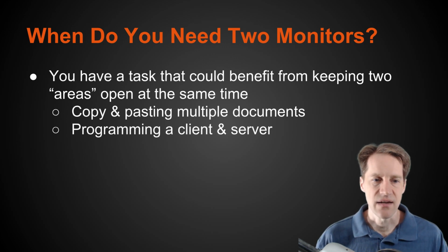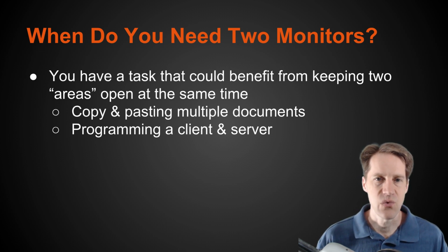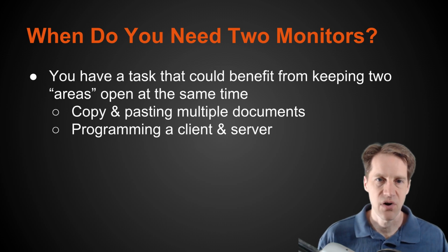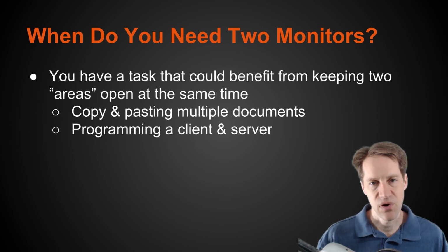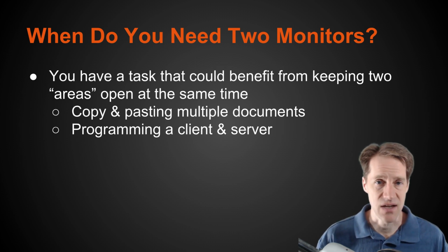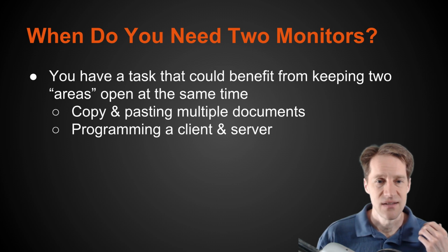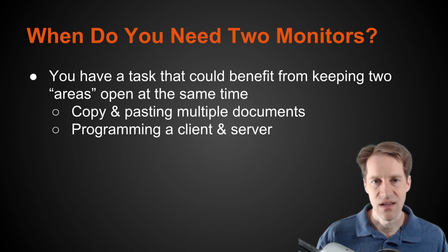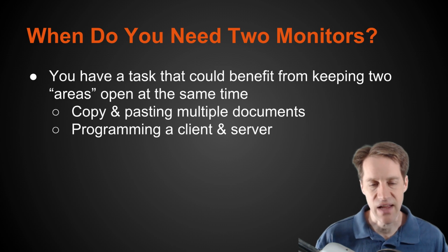Another issue is that, now not all programming, but if you're programming something that is what's called a client server, so you have one part that's a client and one part that a server needs to see. For example, you're making a chat application and there's someone who sends a chat and you want to receive it on the other end. I could see how having two monitors through that development process, being able to see both at the same time, would be advantageous.